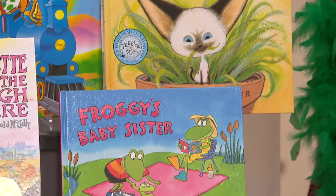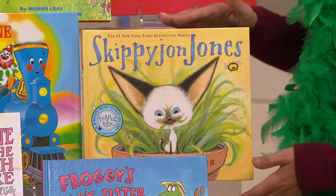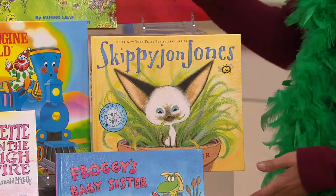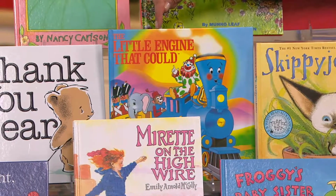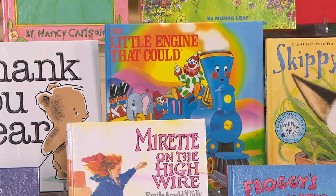On top of that is, oh my gosh, a favorite of teachers and children alike. Skippy John Jones, he's in the classroom because he is so funny. He is a Siamese cat that thinks he's a chihuahua. He's a rhymer. Yes, rhymes galore. And of course, The Little Engine That Could. You know that one. I think I can. I think I can. I think I can. Done for children in a way that they'll understand the vocabulary.